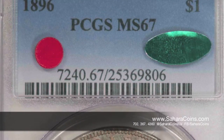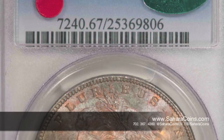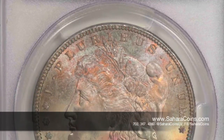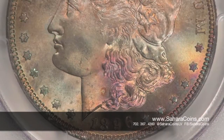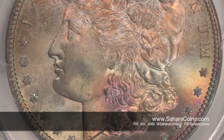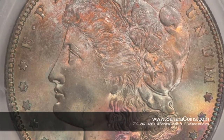This one that I want to talk to you guys about is an 1896 Mint State 67 CAC. Let me emphasize that because I tend to do that when I do these videos. It is a CAC coin, meaning it's in the top 10 percentile of this grade in this coin. With that toning, this coin's amazing. Toned coins usually sell for at least a 10% premium, if not higher at auction, but we don't necessarily charge you that premium when we sell them.